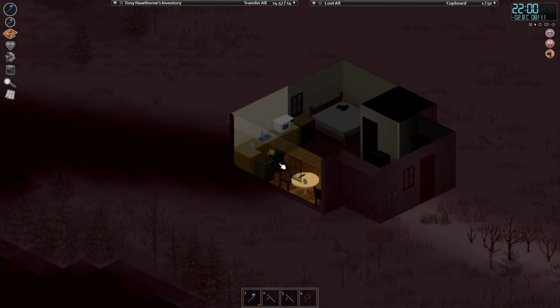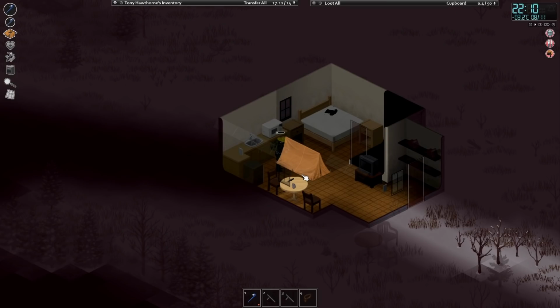We could set up the tent here and then nothing will be able to see us. Yeah, let's do that. Set up the tent. We'll set it like here. That way any zombies that happen to pass by or look in the window shouldn't be able to see us. Hopefully. Saying that, they would be able to see us there, wouldn't they? Right, set up here.